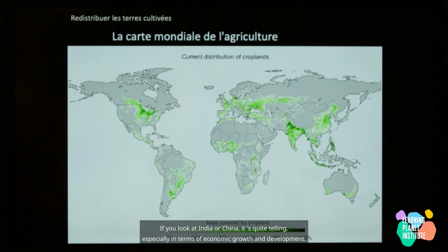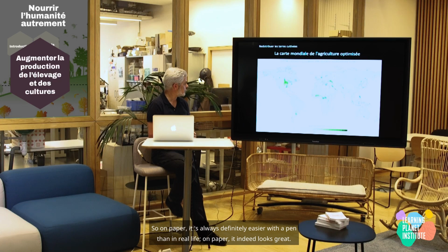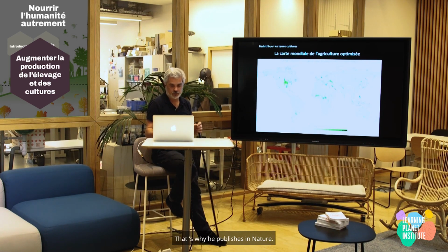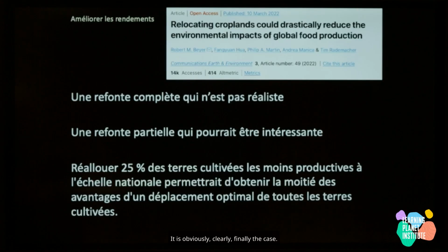If you look at India or China, it's quite telling, especially in terms of economic growth and development. So on paper, it's always definitely easier than in real life. On paper, it indeed looks great. That's why it's published in Nature.